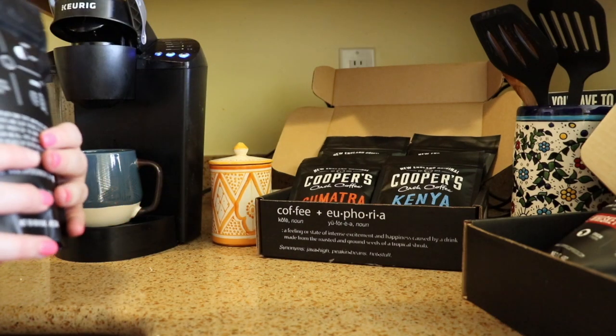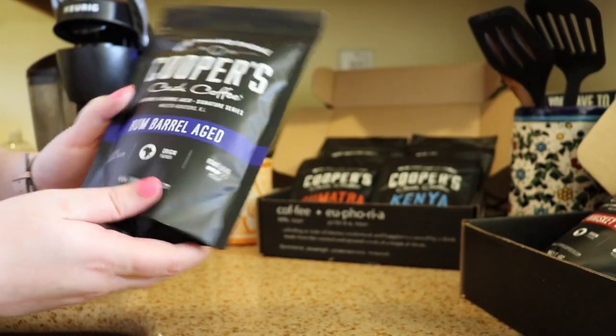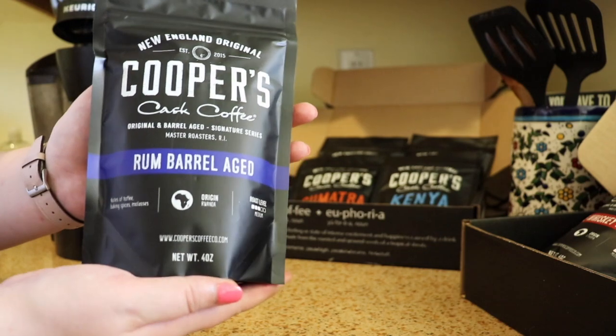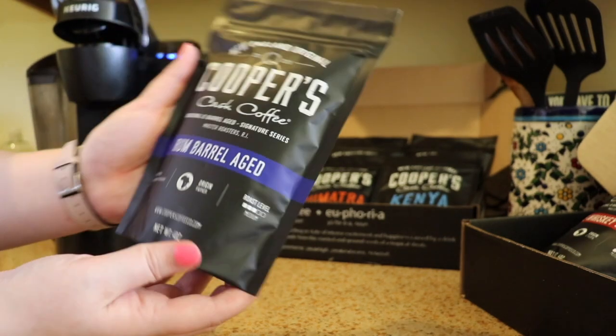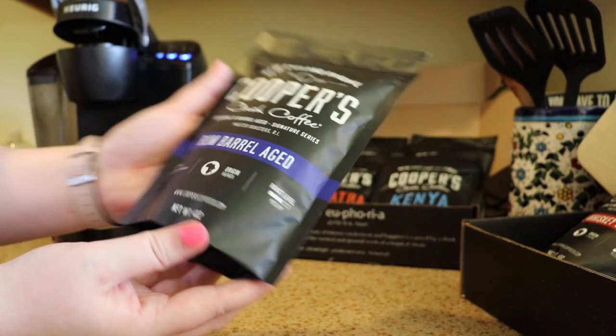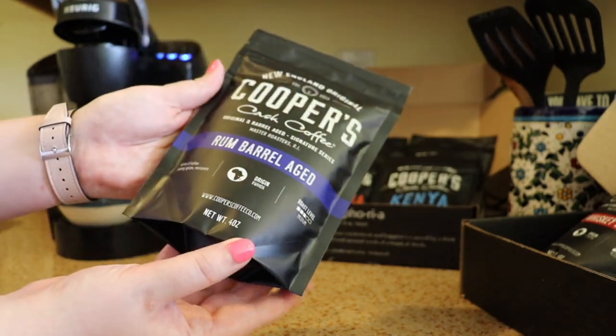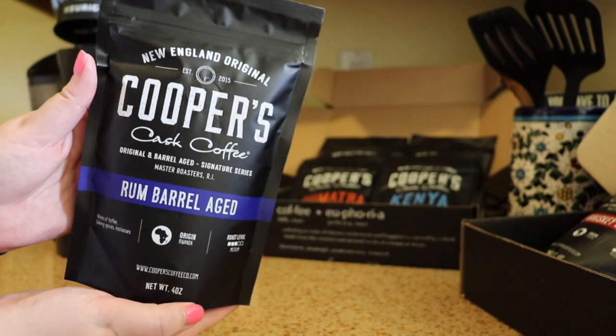So I can't make up my mind what one I want to try, so I definitely want to try one of the barrel-aged ones first, because like I said earlier in the video when I was unboxing, that just appeals to me more. So here is the rum barrel aged. It looks like it's a medium roast, and it has notes of toffee, baking spices, and molasses.